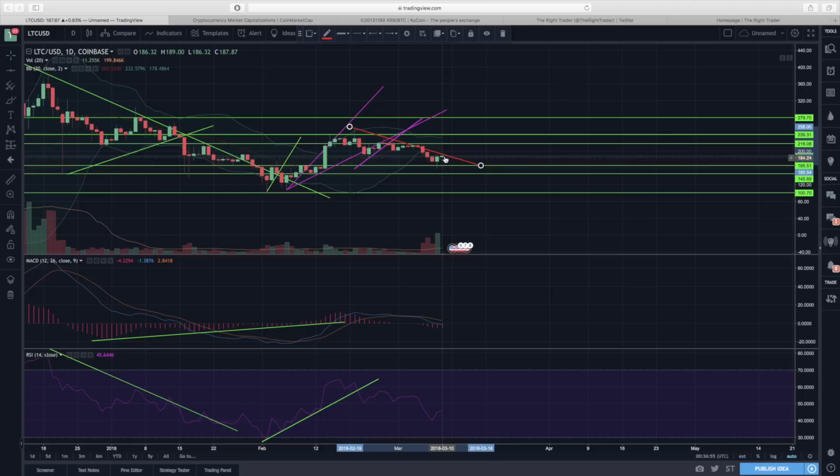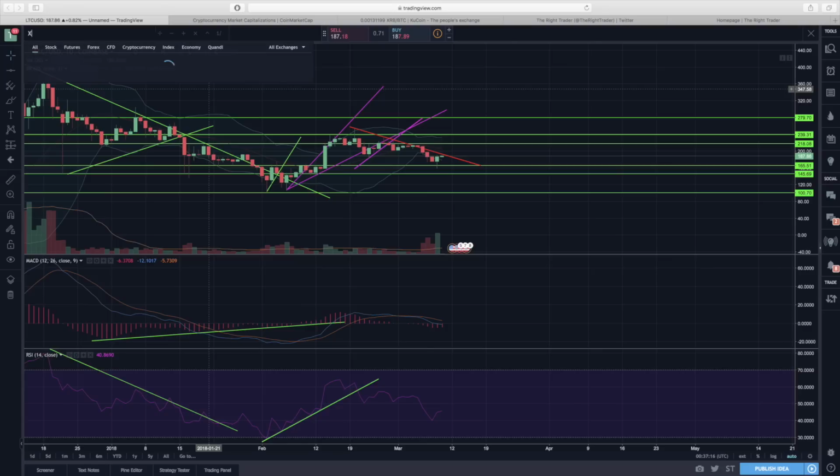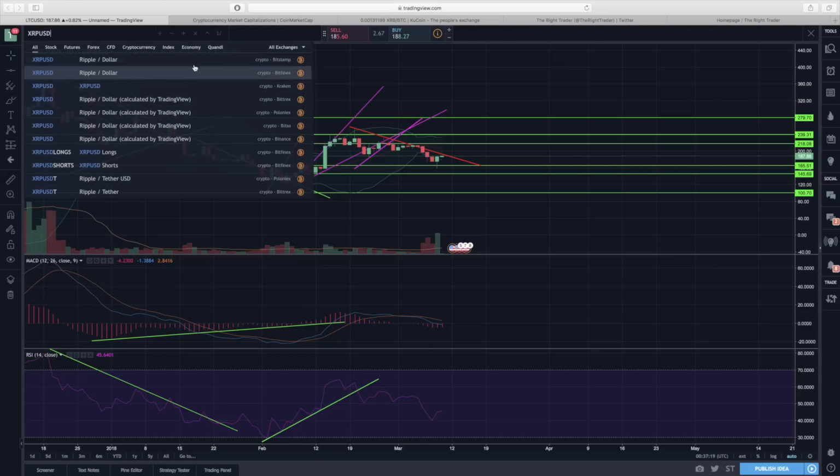But what is possible as well is that we pull back a little bit again, and then we get the break above the downtrend line once we reach the end of this little triangle formation, which will take a little bit longer, but it should happen relatively soon, within the next week or two. And it's just in a little bit of a better, safer position compared to some of the other cryptos. With that being said, keep in mind the markets are interconnected, and if everything starts falling again, it's going to be hard for any cryptocurrency to avoid that.